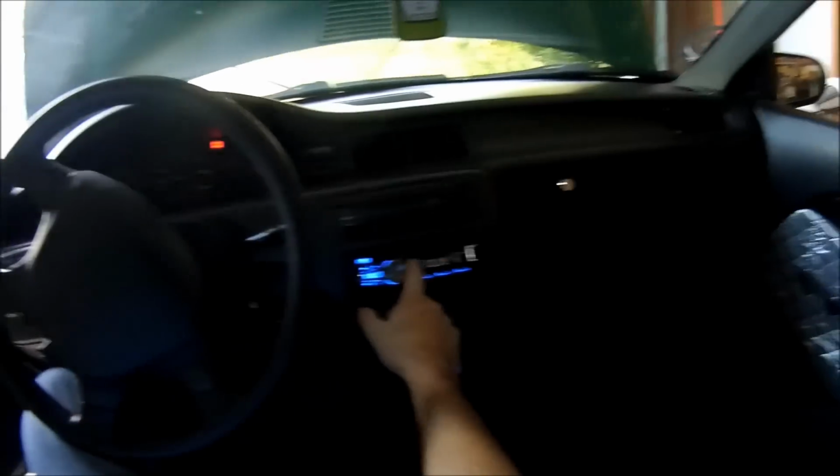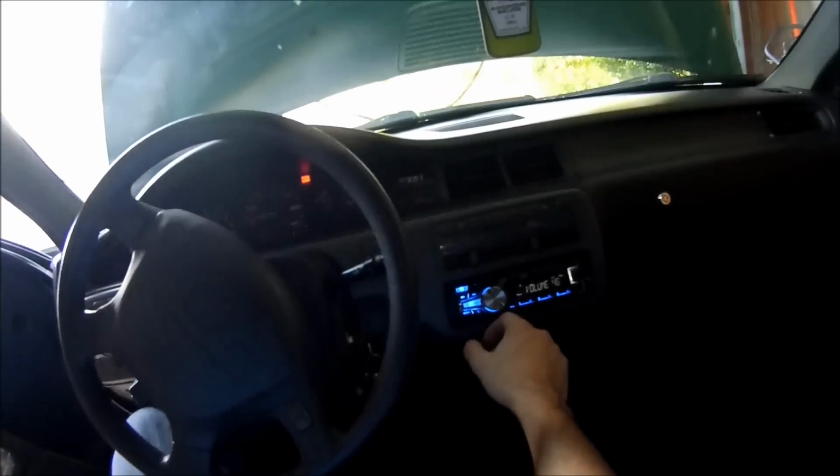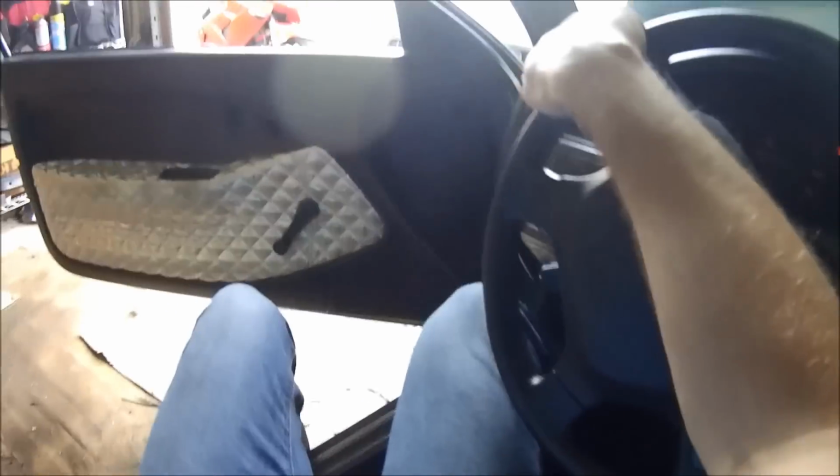The amp is turned, maybe the sub is less than halfway up, and the door speakers are at like half. So if I really wanted to crank it up a little bit more, I could. But I don't see any reason to go any louder than it is right now.